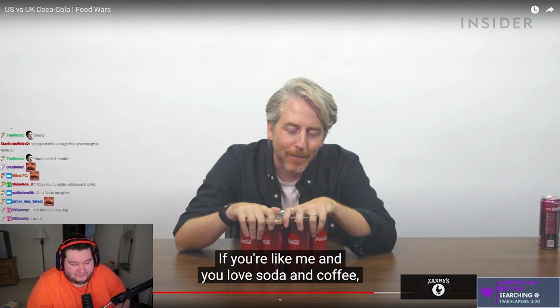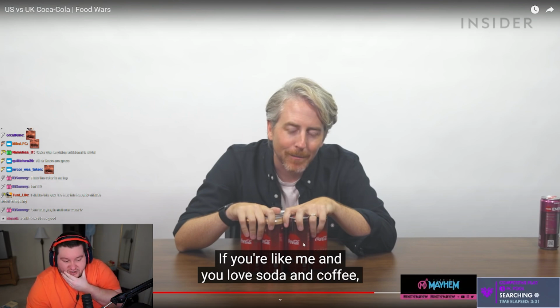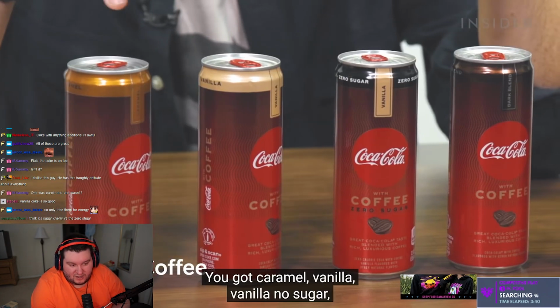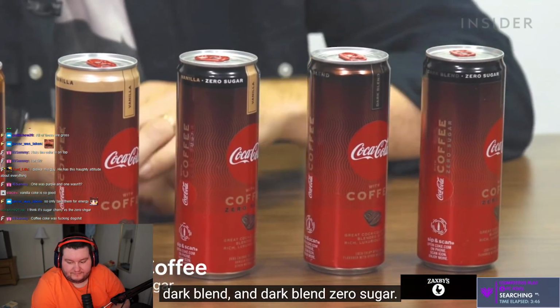But these are actually really good. Not for taste, but because they literally make you want to bounce off the walls. So these are actually super high caffeine counts. Me and you love soda and coffee. Coke in the U.S. has you covered with these. You got the Coke caramel, coffees, vanilla, I haven't had one of these, but vanilla, I heard they're no good, sugar, dark blend, and dark blend zero sugar.